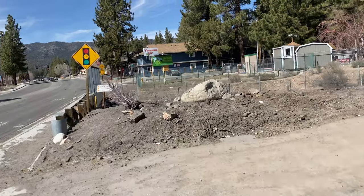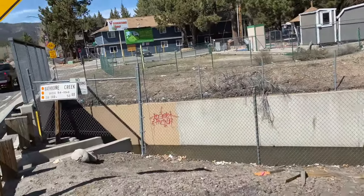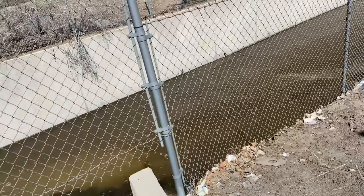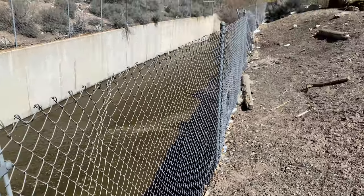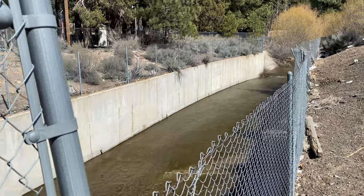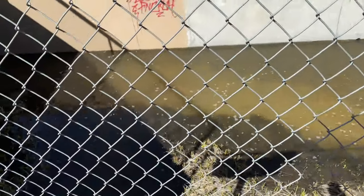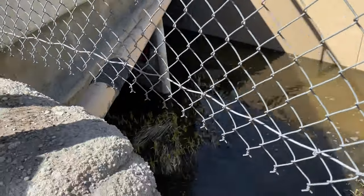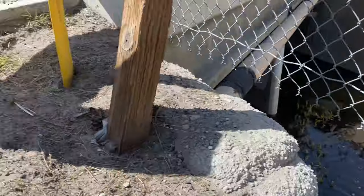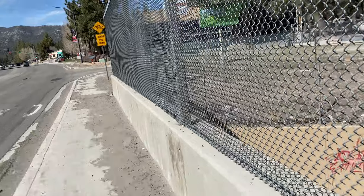I think this is as far as we're gonna go. There's a lot of water in there, you guys. Check that out. There's a good amount of water in there. That's great. So this is called Rathbone Creek. I'm gonna go to the other side here. Okay, we're going right over it now.